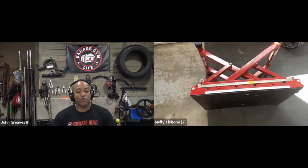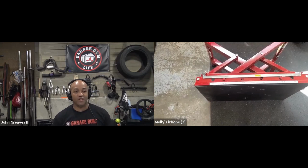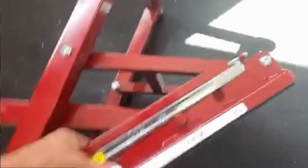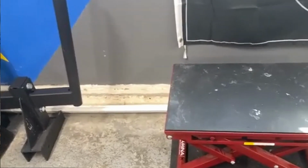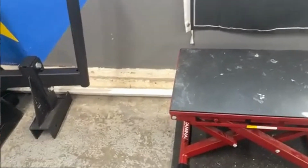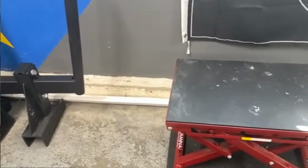You can do box squats at different heights. You can do box jumps at different heights, and even step ups and all that. I really like it because it's super solid. I don't feel like it moves around a lot underneath me. Being able to adjust the height has been really helpful. For box jumps, I want to go a little bit higher, and for split squats, I need it a little bit lower. But it really is super sturdy.